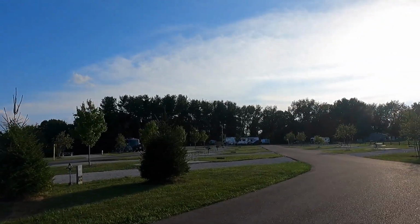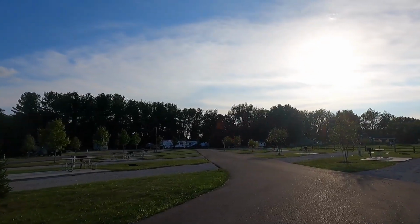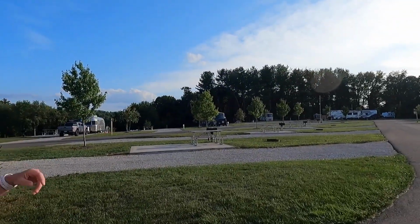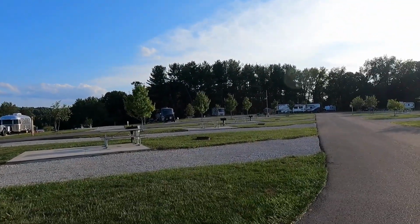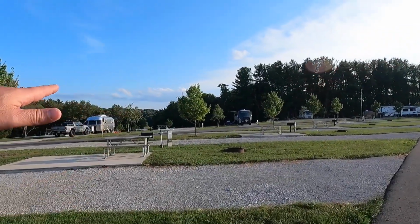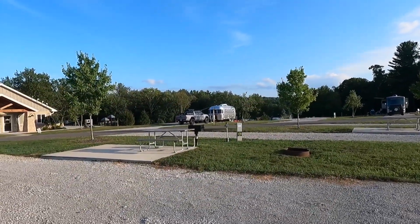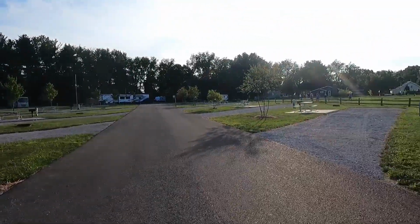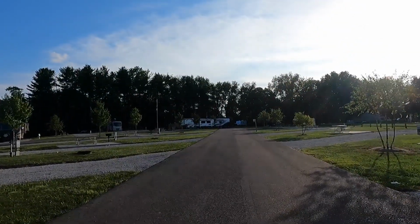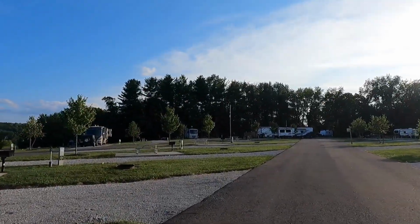I would imagine there's about 25 sites up here. Each one of these sites is level, and each has a concrete pad with a picnic table. Ours doesn't have a grill, but you can see our site right there. Oh, it does have a grill. Never mind, all these sites have a grill, water, sewer, everything you need. I think the middle ones are pull-through and everything else is back-in.